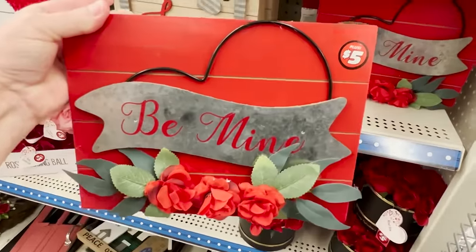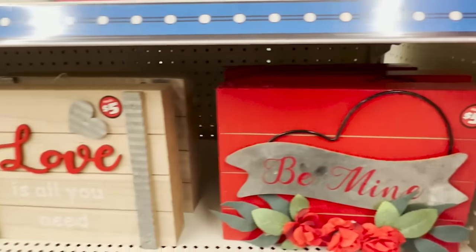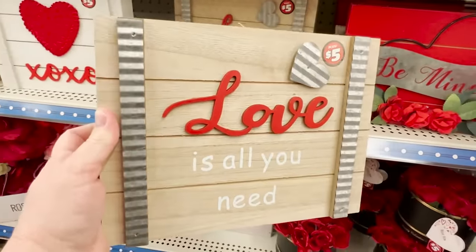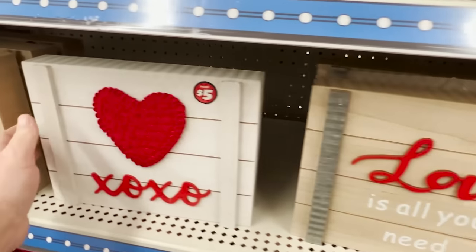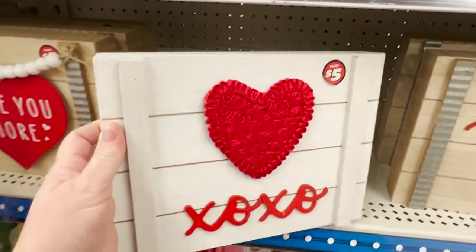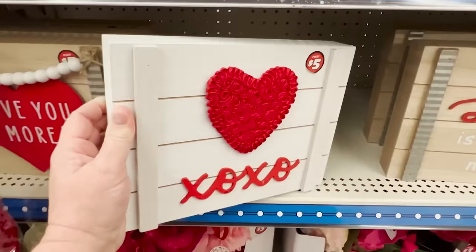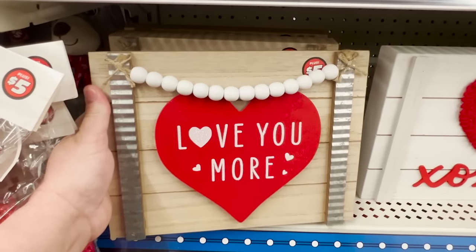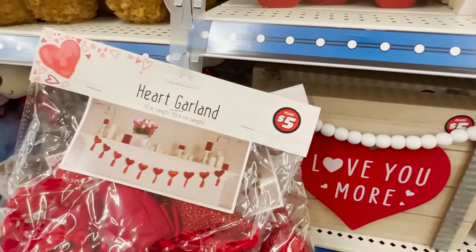For $5, they have some pretty nicely sized box style decor. So the first one is in red. This one is in the wood tones with just a little bit of red. I know that that's just kind of personal taste. A lot of people do only pink for Valentine's Day. Some people do pink and red, and some people just do red. I personally go with red. It's a great way to keep the warmth of the holidays around in my home. What do you prefer? Comment down below and let me know.